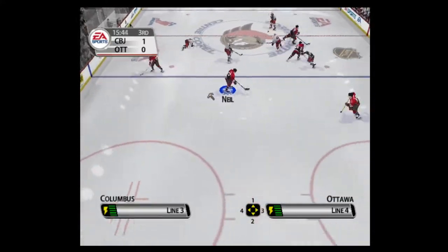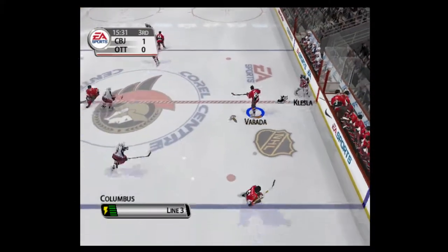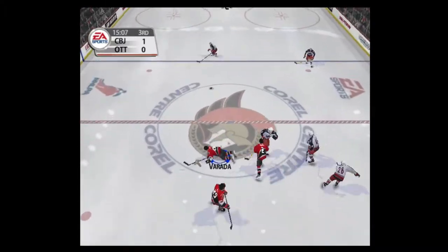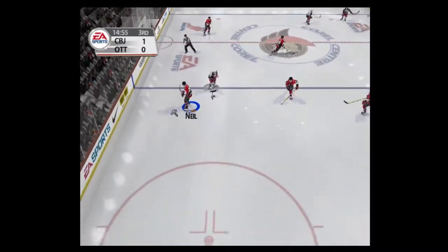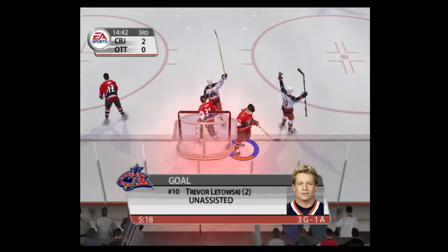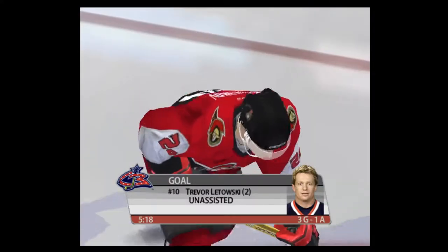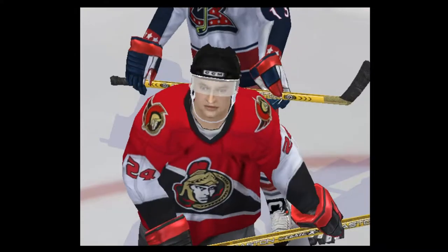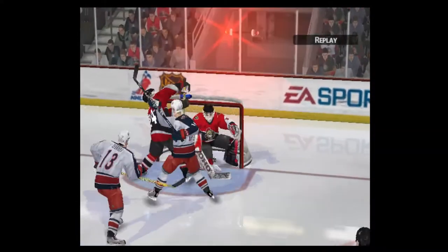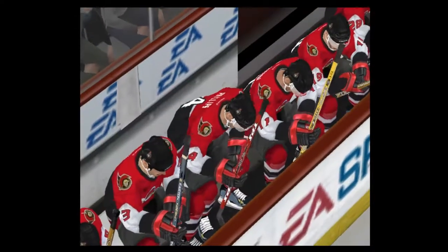He gets hit by Puther. I could feel that one from here. Rocked. A devastating hit at center. Into the attacking zone. Safe. Volchinkov puts the puck into his own net. That goal may change the tempo of this game. No question, Jim.